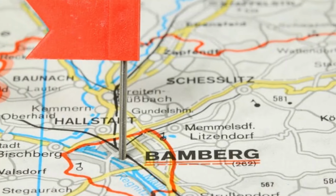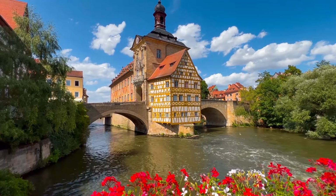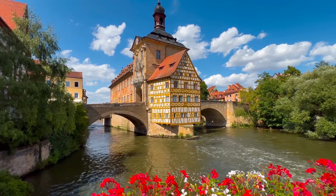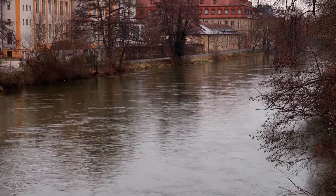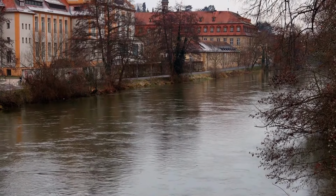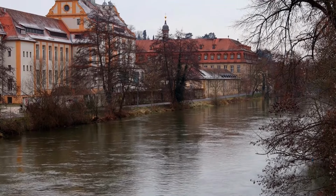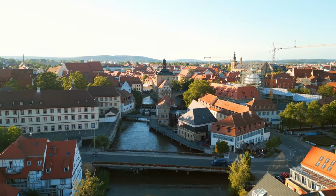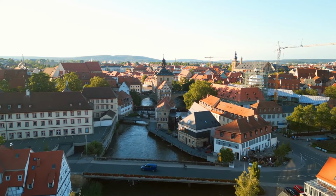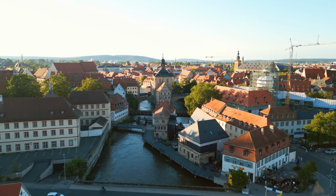Let's start our journey by pinpointing Bamberg on the map. This enchanting town is nestled in the northern part of Bavaria, about 60 kilometers north of Nuremberg. Situated at the confluence of the Regnitz and Main rivers, Bamberg's unique geography has played a crucial role in shaping its history and charm. Bamberg is often referred to as the Franconian Rome due to its location across 7 hills, much like the famous Italian capital.